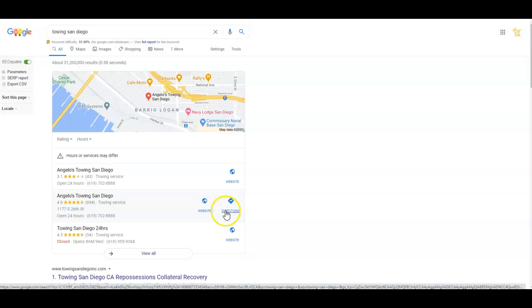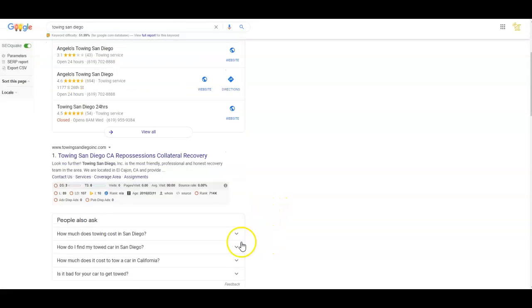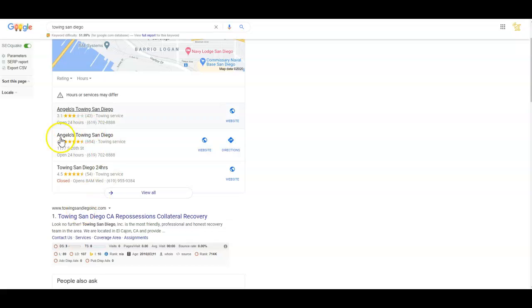They've got directions, which means that if you type in towing in San Diego on your Google Maps app, then it's going to show you this company first, and then it's going to give you directions on how to get there. And that's what people want to see. That's what Google believes people want to see. So another thing to add is that when you organically rank higher on the front page, then they will organically move you up on your Google Maps as well, because they said obviously that you are someone that people need to see and you're very trustworthy.